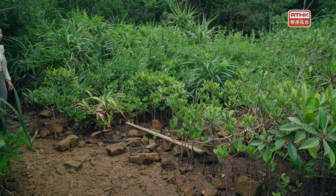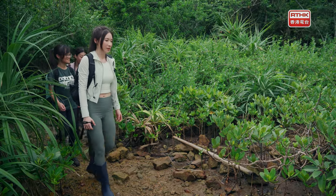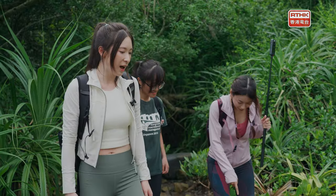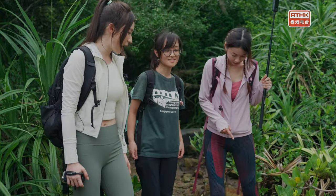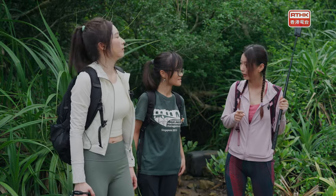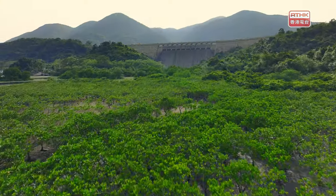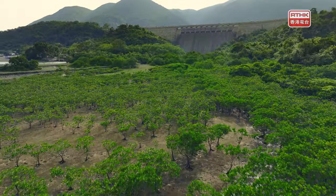Wow, we've now arrived at the Lilliput mangrove. Yeah, I've never been here. Hey, I saw one. There are a lot of them. Are there any other species here? I saw a very beautiful one. It's got a kind of a bluish body. The only mangrove on Hong Kong Island is in Tai Tam. You may encounter different kinds of crabs here.